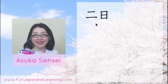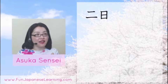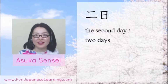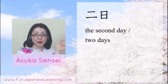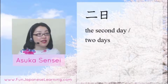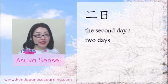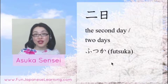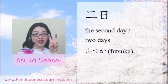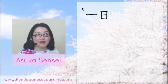So, can you guess the meaning? Yes. So this is number two. And this character means sun or day. So it means the second day or two days. Yeah, not two suns, okay? But it means one sun cycle, one day, and then two sun cycles. Okay, so second day. And this word has two meanings. The period of time, two days, or the second day of the month. And then we pronounce it Futsuka. Futsuka. Alright? So Futsuka means two days or the second day of the month. Okay? Alright.